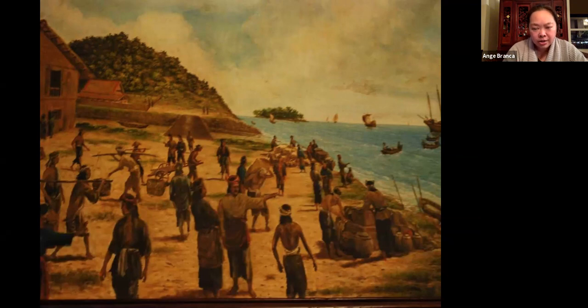So near the end of the 15th century, empires in Europe were building ships because they wanted to sail to where the source of the spices was.